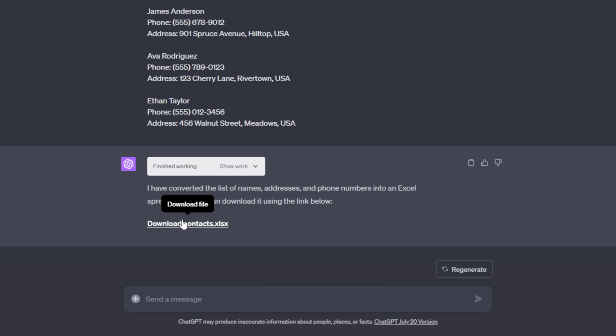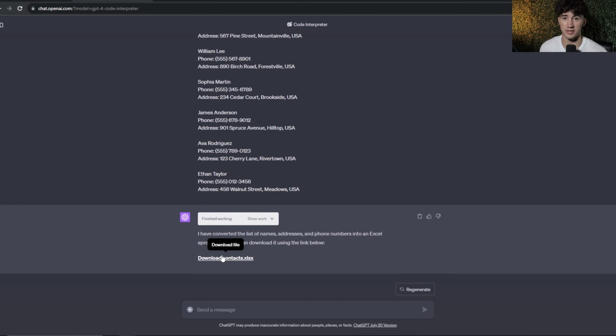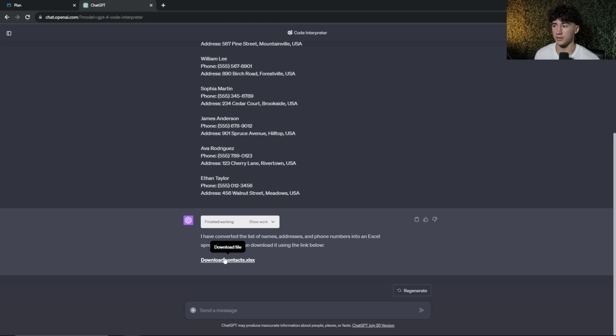Now, this is going to be wonderful if you use Excel or Google Sheets for a lot of information. This is just scratching the surface of Code Interpreter. You can tell it to do certain things with the data while it's in here. You can tell it to change certain things about an existing spreadsheet you have. So this saves a ton of time when it comes to data entry.